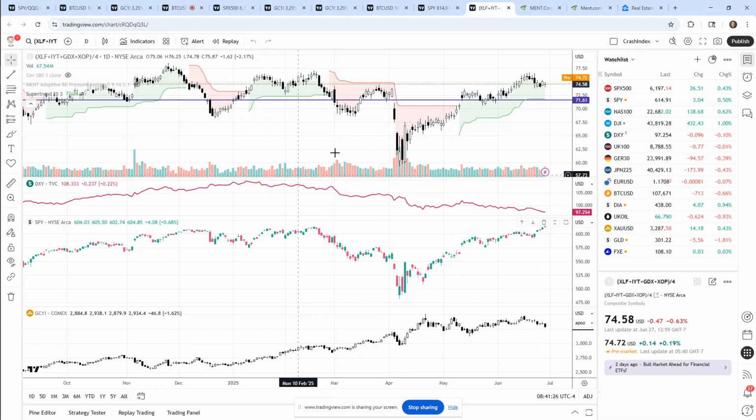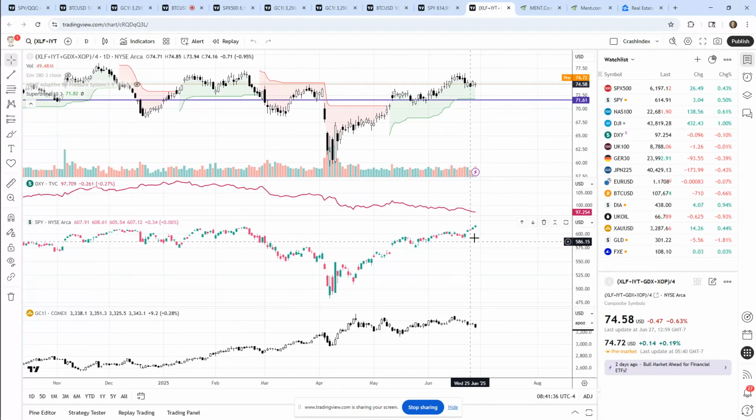Now, lastly, we'll go over here to the crash index. Crash index daily is bullish, stalling though. So remember, the markets have been pushing higher. This is the SPY down here. Been pushing higher while the crash index stalls downward. Very interesting divergent trending here.